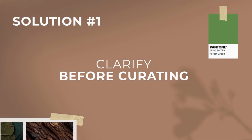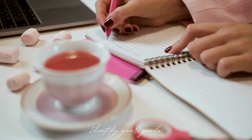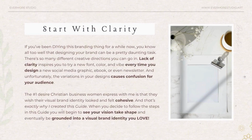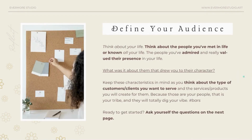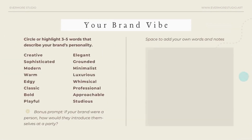So how do we fix this? Do first get clear about what you want, by taking time to write out what you want your visual brand identity to communicate to your audience, and do grab the brand essence map. It's a free guide to help you uncover the soul of your brand and define 3 things. Number 1, who you serve. Number 2, the emotional impact you want to leave. And then number 3, the vibe your brand should evoke. All this needs to be done before you even start designing. In other words, clarity before curating.